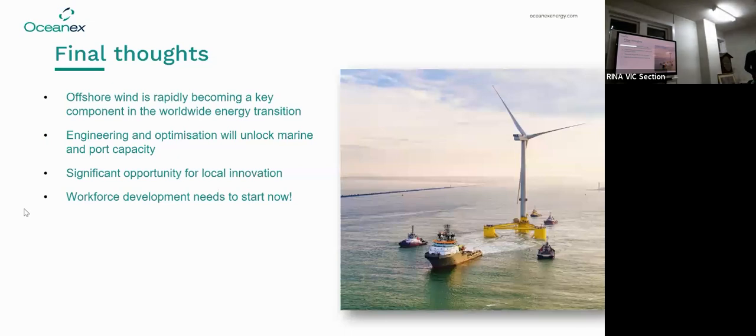Finally, workforce development needs to start now. We're going to end up with a lot of ships and no one to drive them, so it's going to be a bit of a challenge.